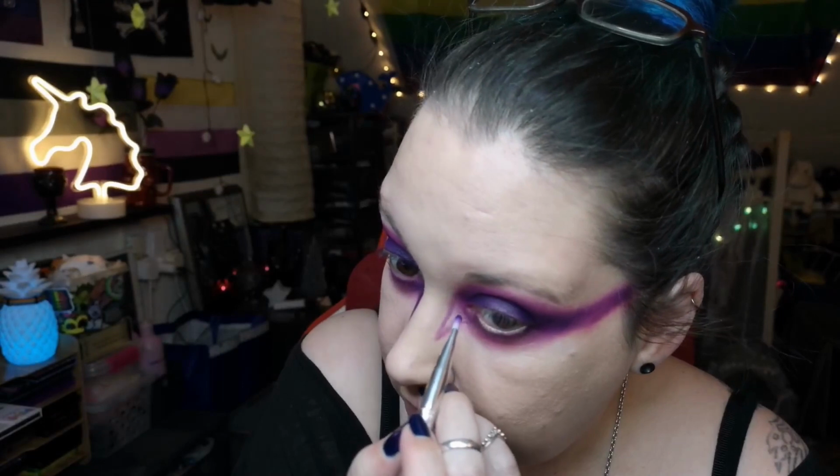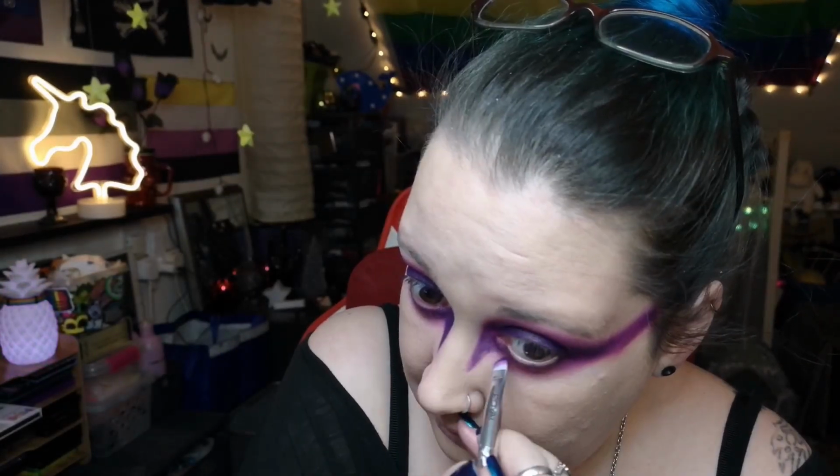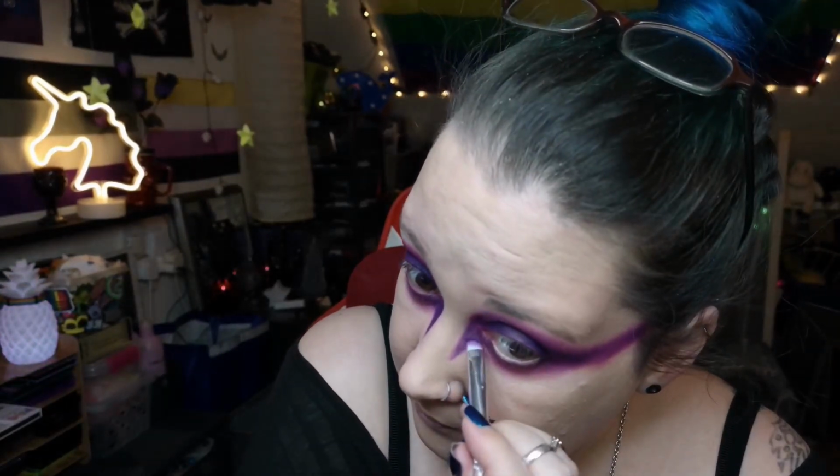At least when I'm doing the first side, it doesn't really matter if I get it in the wrong place, because I just make it do the other side to match. But I can't do that when I'm doing the second side. Yeah, I think I've got the shape right. So go in with the tiny brush again. I think that's pretty good, all things considered.